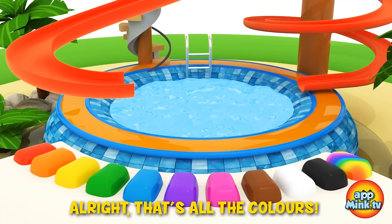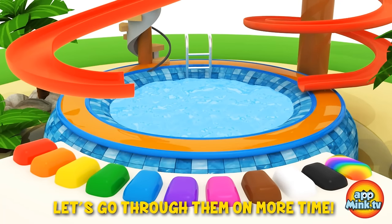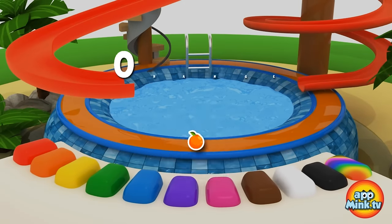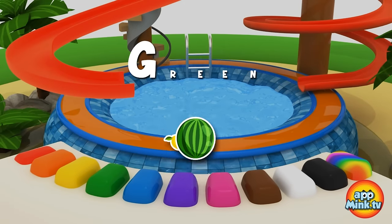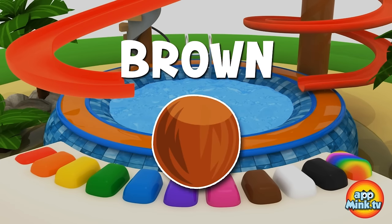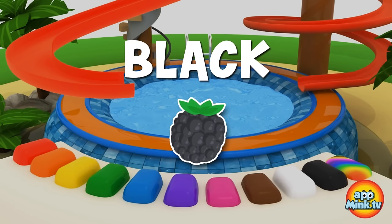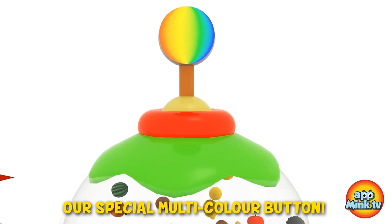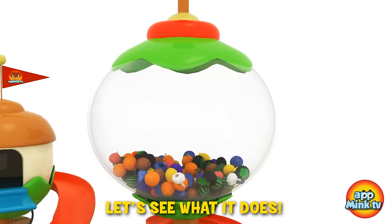Alright, that's all the colors! Let's go through them one more time! Red, orange, yellow, green, blue, purple, pink, brown, white, and black! Now that we know them all, we can press our special multicolor button! Let's see what it does!